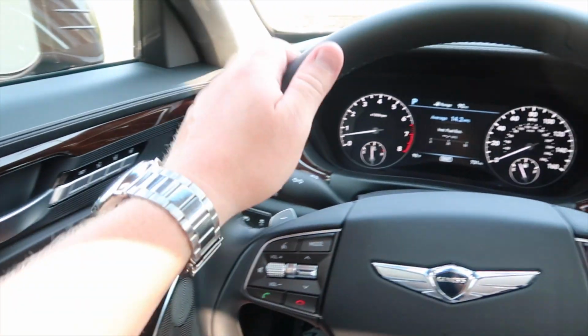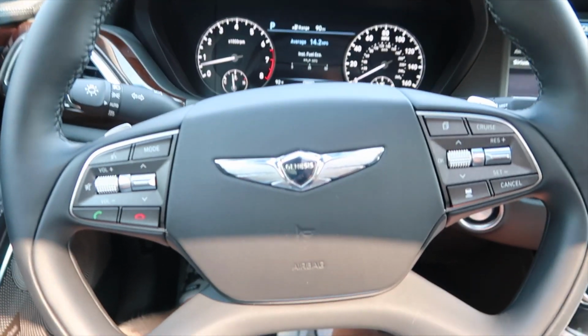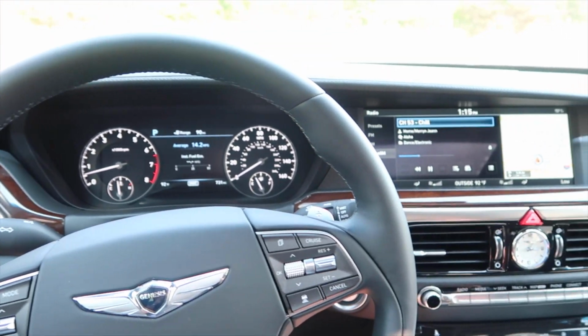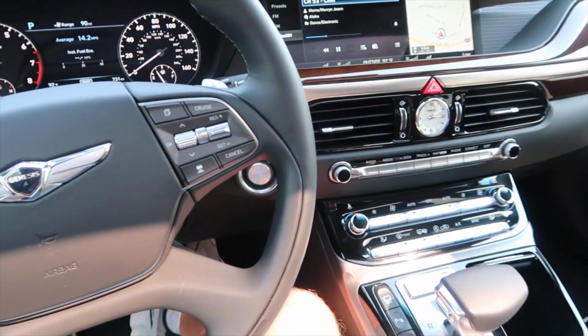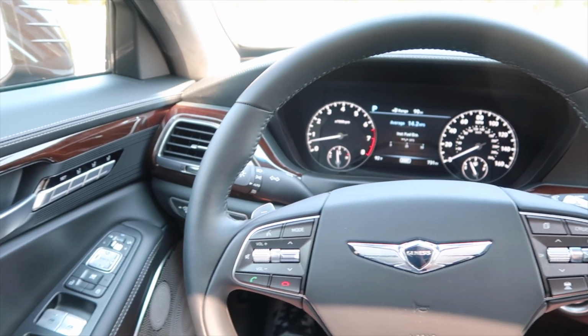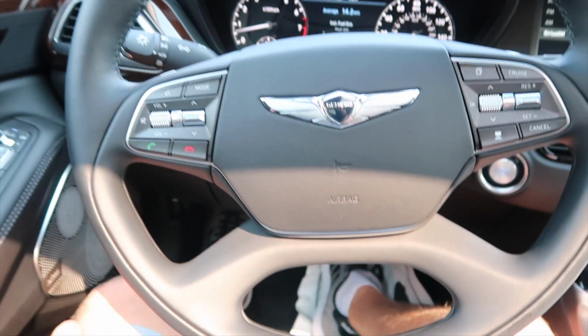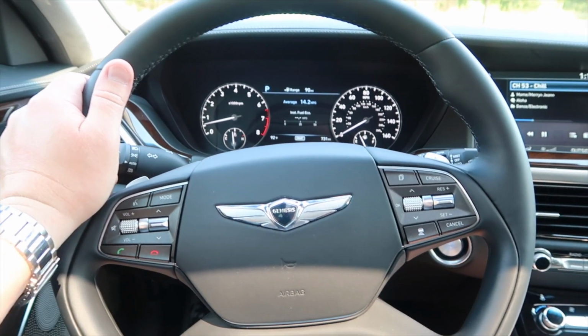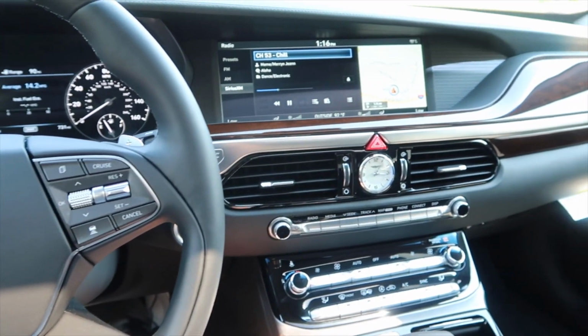All right, so once you're in the driver's position of the G90, and again, I don't want to overuse this term here, but it is a very, very nice place to be. Now what I'm comparing this to is, of course, an S-Class. And as soon as you get in here, does it feel like an S-Class? I would say it's pretty much as comfortable as an S-Class. It's not quite as good looking.